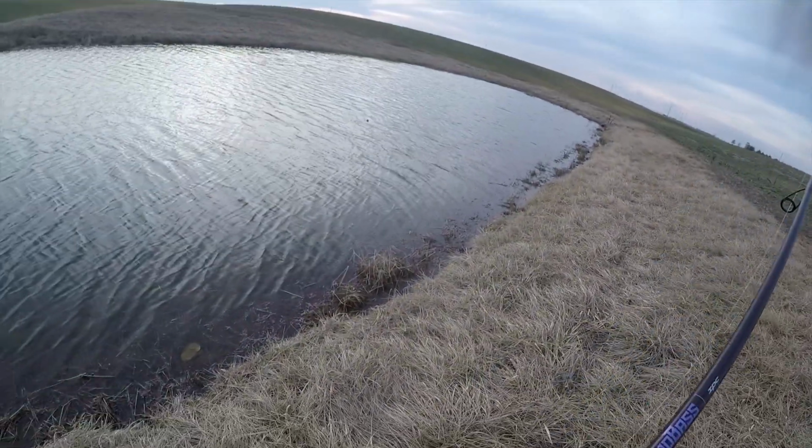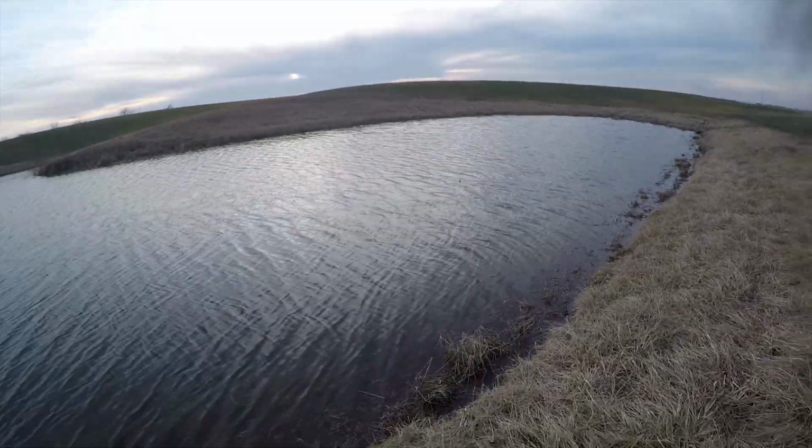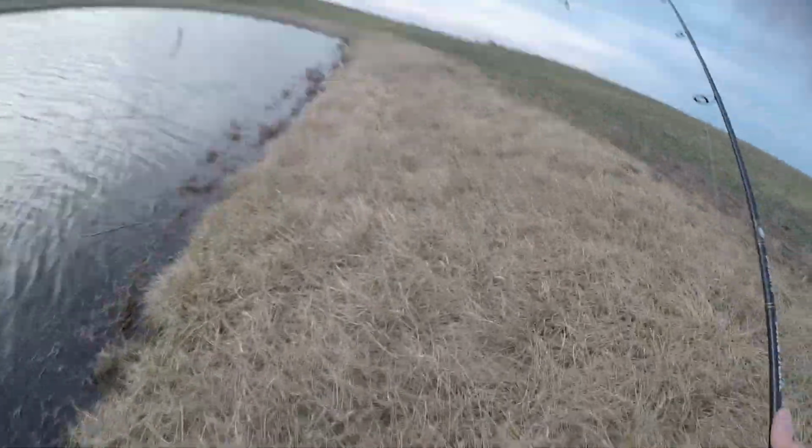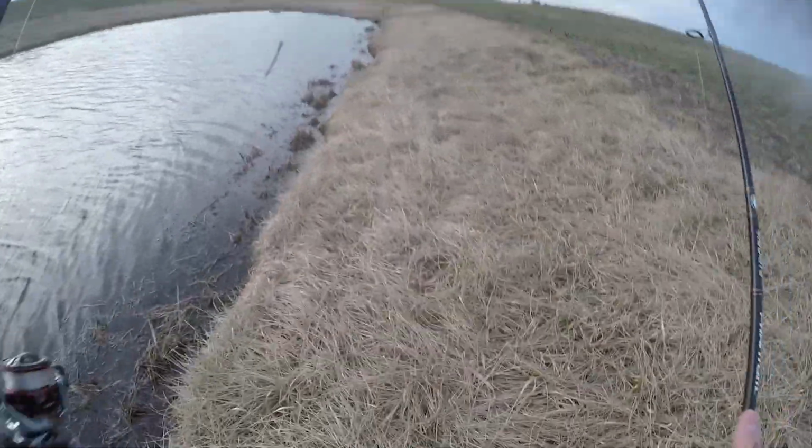That is a monster of a snapping turtle. Oh my God. I'll zoom in in editing. Oh, dude, that thing was 4 feet long. I wish I had the big camera over here. That is one of the biggest snapping turtles I've ever seen. I thought that was a log.